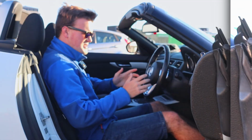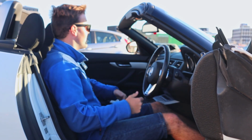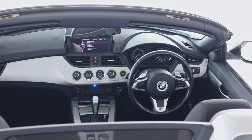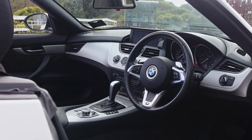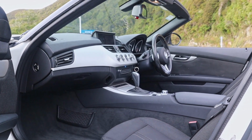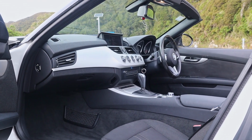And the transmission, not the most amazing feeling transmission, but it does feel really nice, a very mechanical feel, which is really good. The Z4's cabin is probably helped by the fact that it has a convertible top, but it just generally feels a lot more airy in here. The dashboard in the 86 is straight up and down, whereas in this one it curves away, which just helps to make the interior feel just that little bit more open.